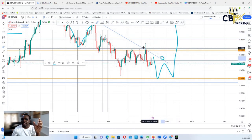If this trend line is not broken, we can't be looking for buys. Rather, we'll be looking for more sells. So put this trend line on your chart so you'll be able to mark it. Whenever price breaks above it, you should be looking for more buys.